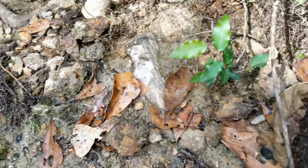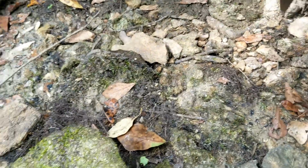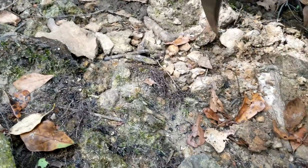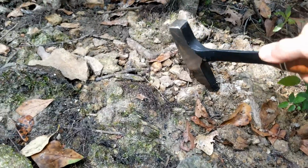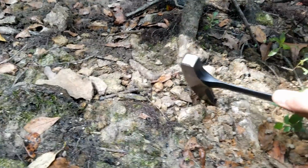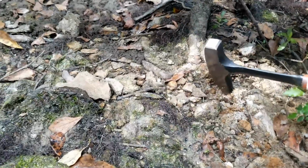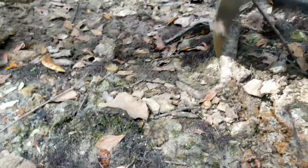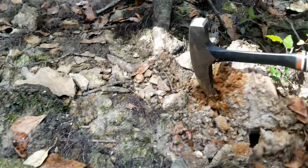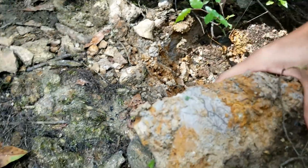All right, so there's that piece of coral again. And I got my trusty rock hammer here. We're gonna try to get it out of the clay without damaging it at all. Oh my. That's a huge piece. There we go, look at that piece of coral. So let's take it and wash it off real quick. Oh, giant piece.